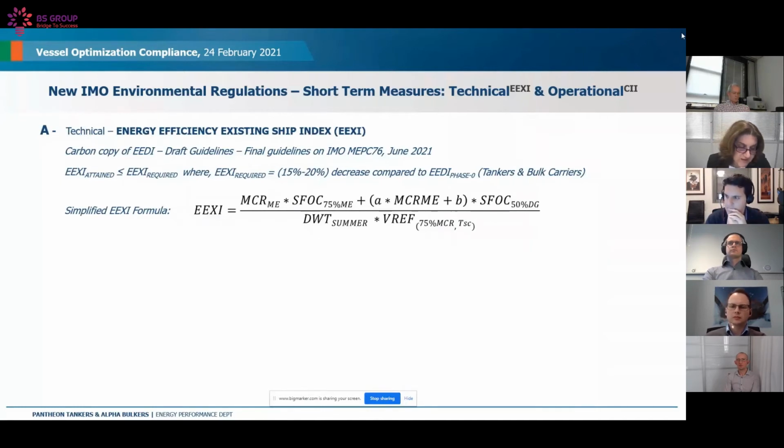The attained energy efficiency existing ship index is required to be calculated for all ships above 400 gross tonnage and must meet the required energy efficiency value, which is based on a reduction factor expressed as a percentage of the phase zero EEDI, which for the case of the tankers and the bulk carriers is between 15% to 20% reduction compared to the reference EEDI. The simplified formula of EEXI is the one you can see.